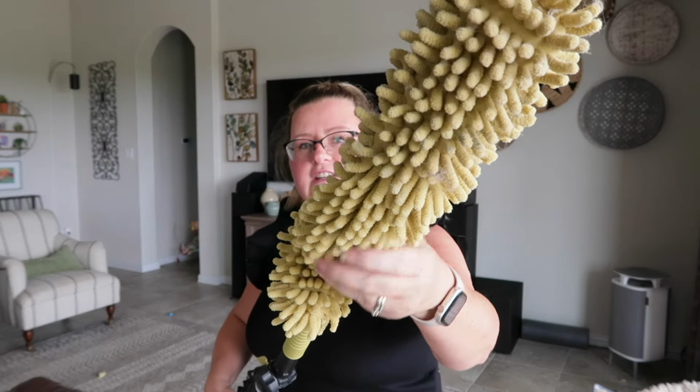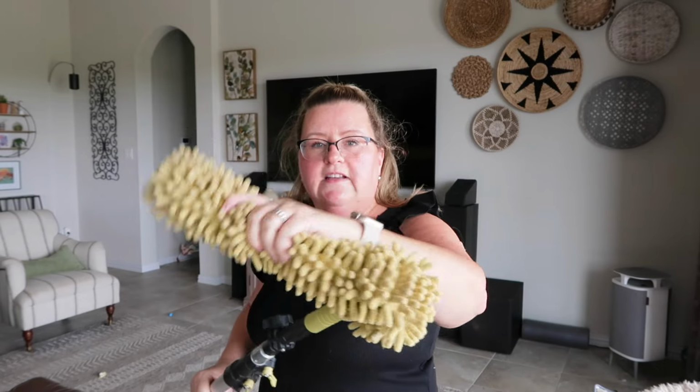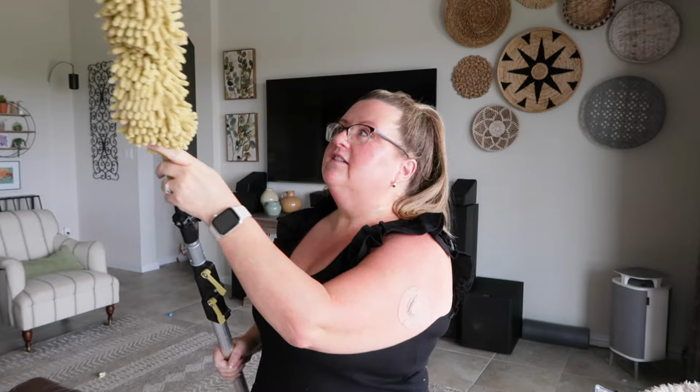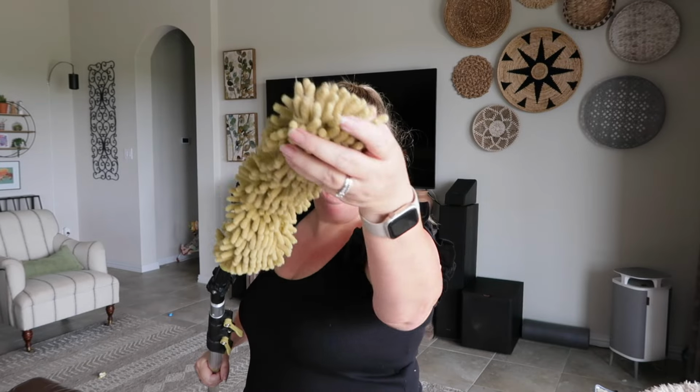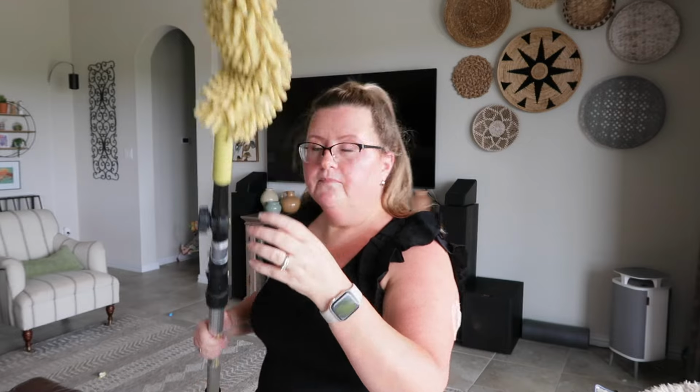Okay, so this right here is my doka pole. This is one of the attachments that it comes with. This one I use for my fans because it bends. And then I also open it up and I use it to get around the ceiling to grab any cobwebs. I will link this for you. I think it goes up to 30 feet. My ceilings are very tall, so I definitely need as much of that length as I can get.